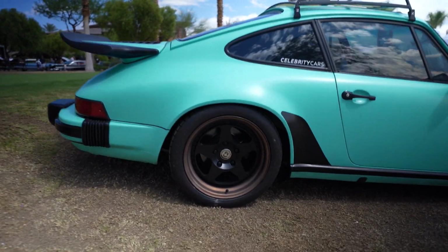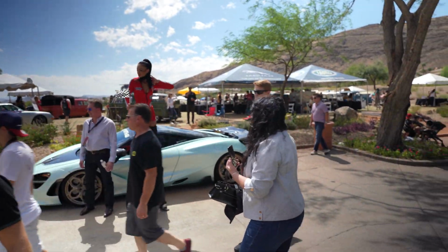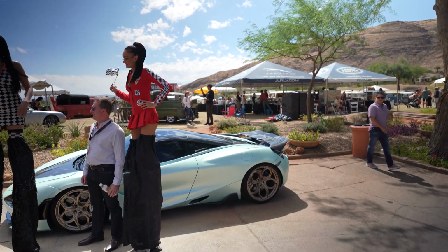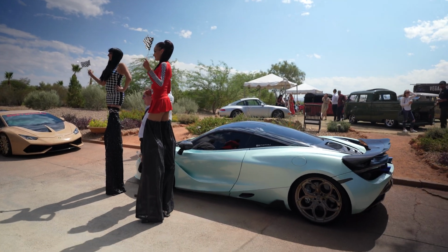But jumping over, cool colored, kind of a mint green, kind of has that, I don't know, that rally touring type of feel. HREs. These girls were walking around on these crazy stilt things. I don't know. I think I would have preferred them just walking around in their outfits. They kind of walked kind of funny, but they were in front of a 720S. Had a really cool wrap color on it as well.